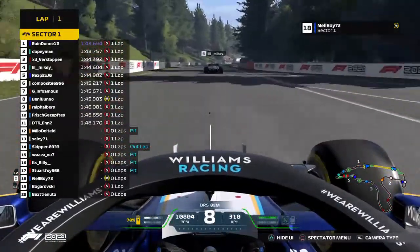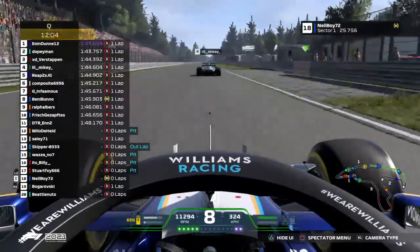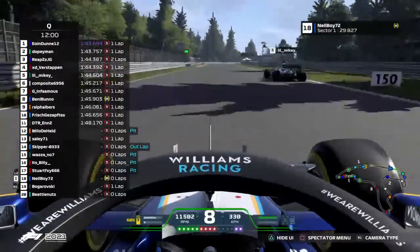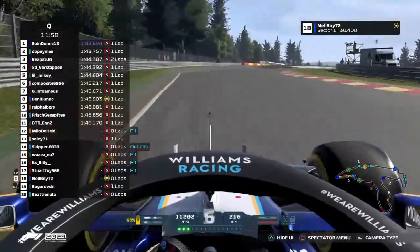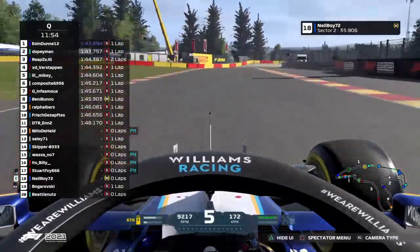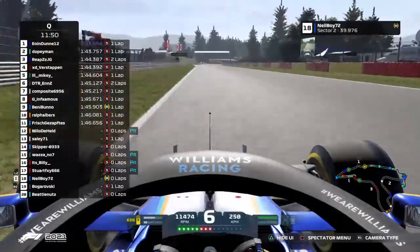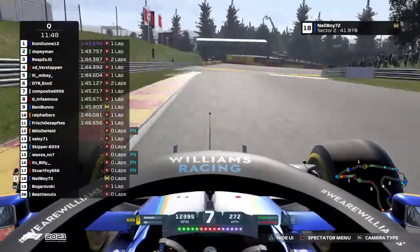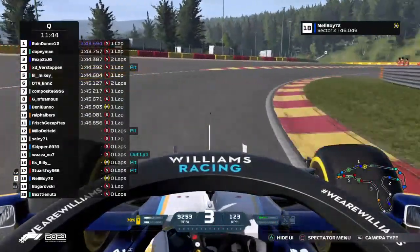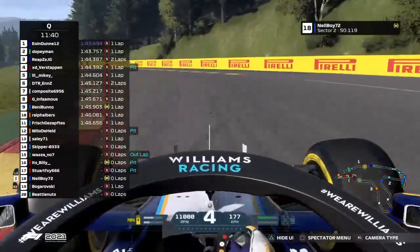Nobody in a lap. Gets a big slipstream from Mikey actually. A really good gain, like 2 or 3 tenths actually. 34. The medium should be around 7 tenths slower per lap compared to the soft tires. So needs to step in the second sector to hopefully set a good lap in.